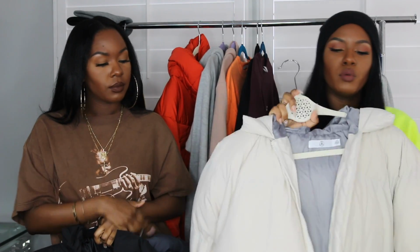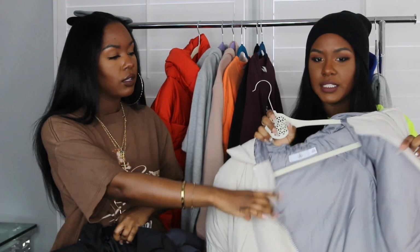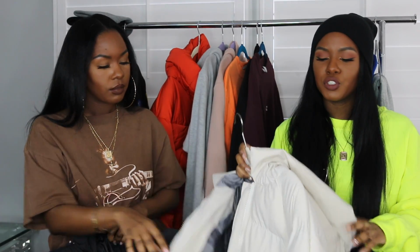A lot of colors. I only brought up the ones I felt like bringing up here, because I also have a burgundy one that's really pretty. I'm obsessed with that one. And of course, a nude color. You can't go wrong with the nude color. And I like that it's gray on the inside. And I like puffers that have hoods. Theirs have hoods. Again, I said it's been raining in Georgia like crazy.